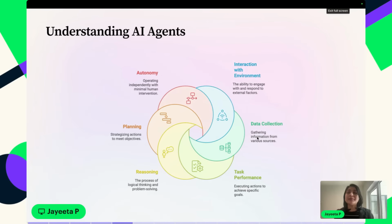There are a couple of things this shows, like all the components you see on the right here: interaction with the environment. The agent's ability to respond to external functions is nothing but the tool calling that we just discussed. There's of course data collection, because you need to gather information from various sources. It can be your knowledge database that you have at hand. It can also be internet search, like we talked about: identify the latest 10 papers that were released yesterday.